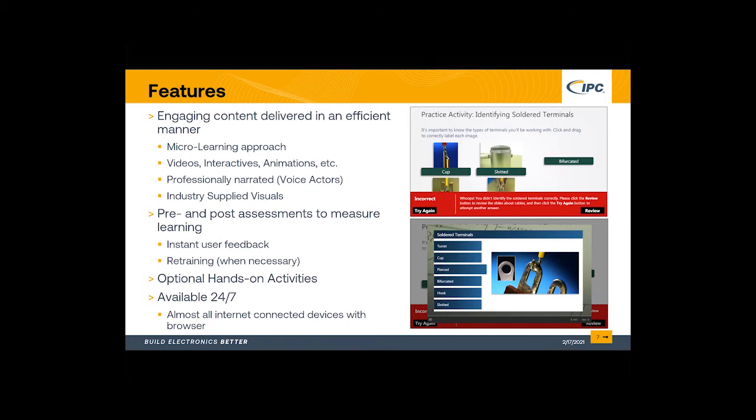If they want to have students do this all at once, like learning from 8 to 5, they can do it that way. If they want students learning in little half-hour blocks throughout several weeks, they can do it that way as well. But it's subdivided into content that makes it easy for the user to absorb the knowledge. We utilize all sorts of different things to keep students engaged: videos, interactives, animations, whatever we felt was the best way with our subject matter experts to explain a concept. That's what we utilized in developing the program.